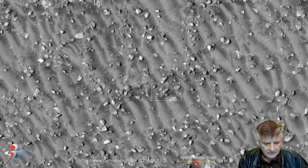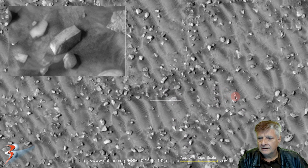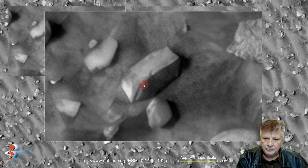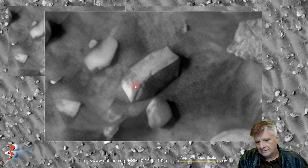Another megalithic block. This one's about 8 meters long. Nice right angles to it. Uniformity in the width and height. And then it looks like a curved part on the left hand side here.